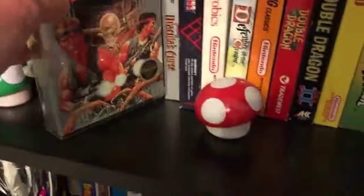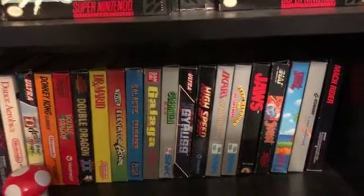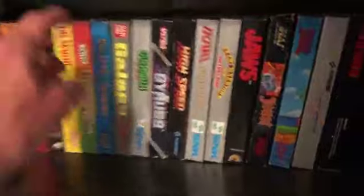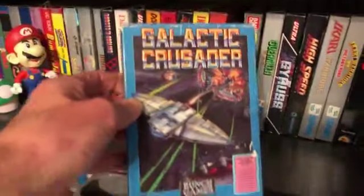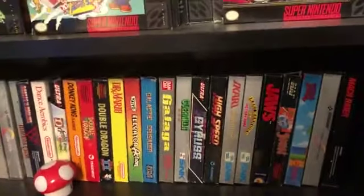Contra. Man, so many great memories playing Contra. I beat it back in the day without using the Konami code to get 30 lives because I didn't know about it back then. This is an interesting game. Galactic Crusader. It's almost like an Atari 2600 game, or ColecoVision at least, in terms of graphics. Very primitive. Yeah, it's more like a ColecoVision game. And for the NES, it would look kind of primitive, but it's fun.